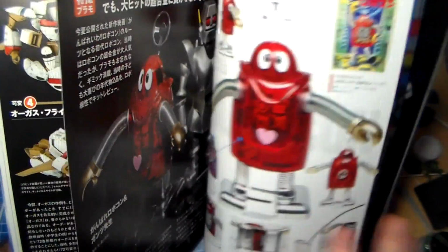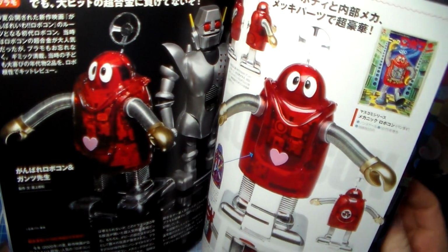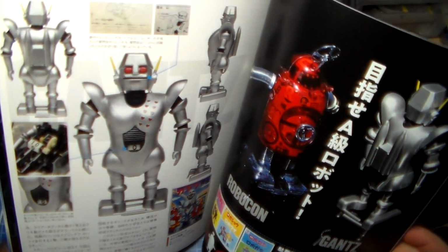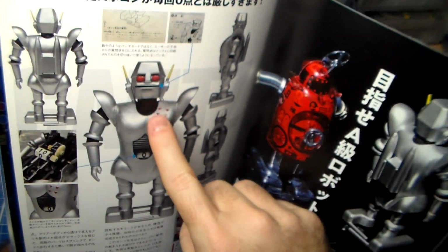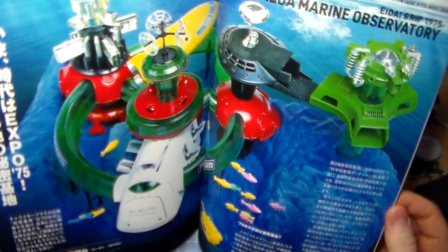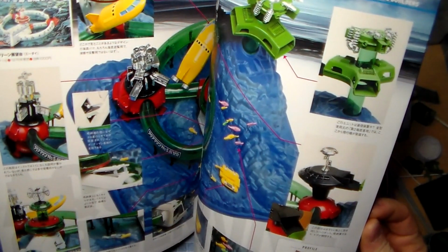And this is that weird robot. What is this? This is from Ultraman, isn't it? Or Robocon. Or maybe not. I don't know. Look at this guy. It looks like Jet Jaguar and Twiki from Buck Rogers had a love child or something. Oh, Aquamarine Observatory. Oh my gosh. Aqua Teen Hunger Force or something. I don't know.